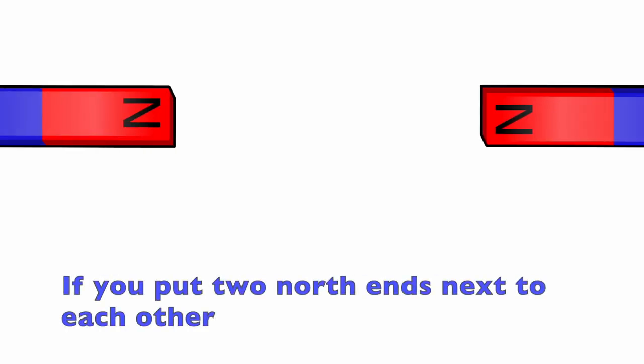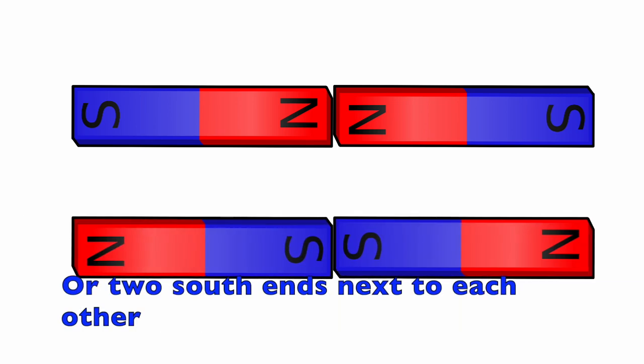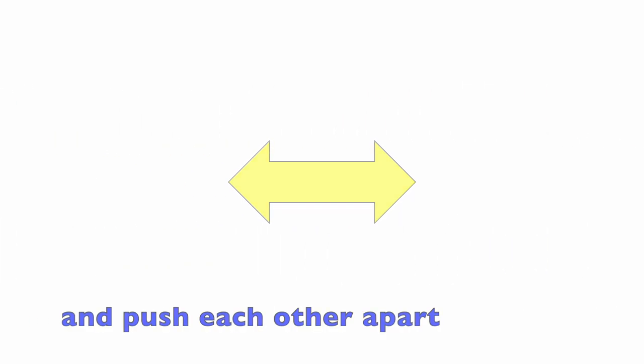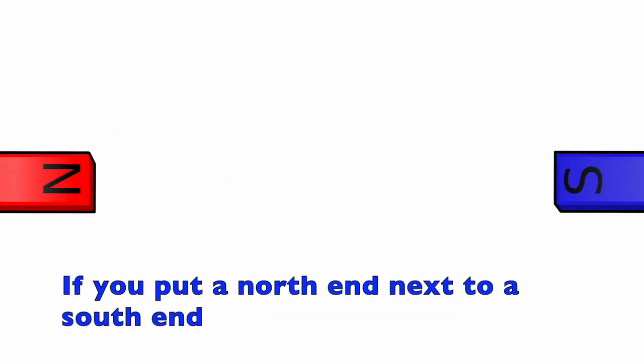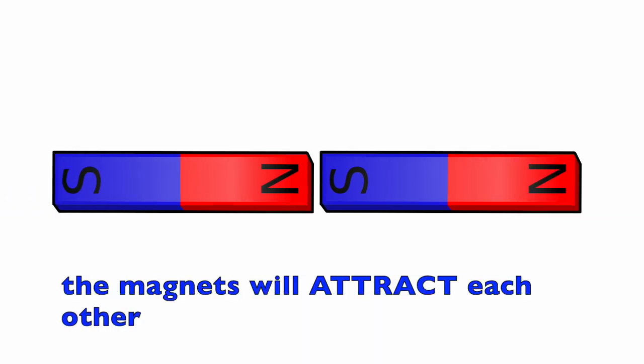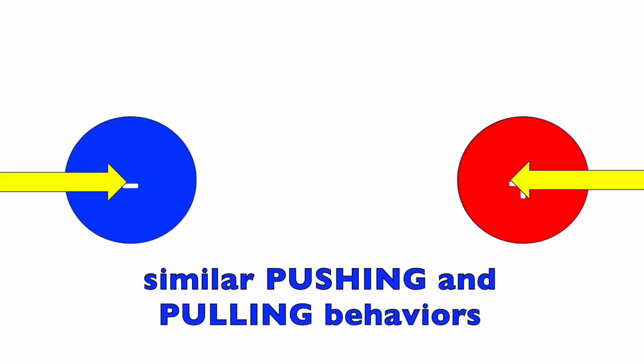This may remind you of magnets, where if you put two north ends next to each other or two south ends next to each other, the magnets repel each other and push each other apart. Or if you put a north end next to a south end, the magnets will attract each other. But coulombic forces, also called electrostatic forces, are not the same as magnetic forces, even though they seem to have similar pushing and pulling behaviors.